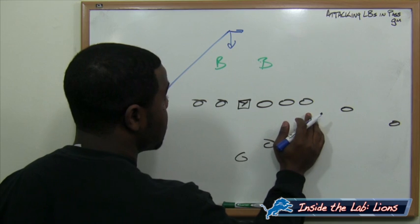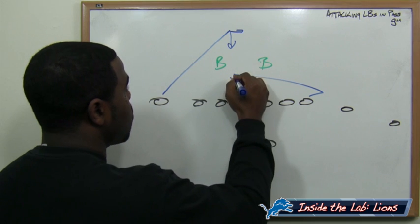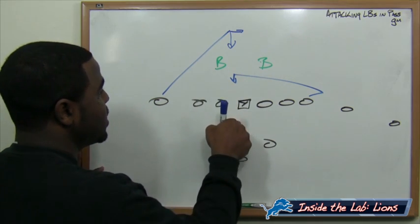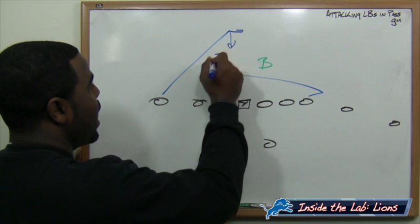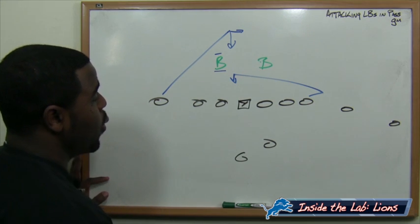Now, on the front side, we're going to have the tight end step out and come back in and sit right in front of the center, putting this guy in a high-low situation. He has a choice to make. This is also your built-in hot read for Matt Stafford.